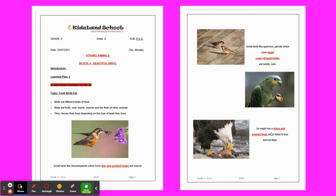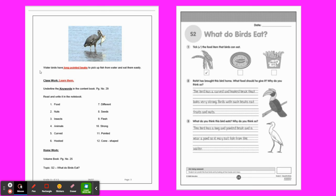An eagle has a sharp and pointed beak. So they eat the flesh of other animals. The beak helps them to tear and eat the flesh of other animals. Now water birds have long pointed beaks. Why? They have to pick fish from the water and eat. So these are the different types of food the bird eats depending on the type of the beak.